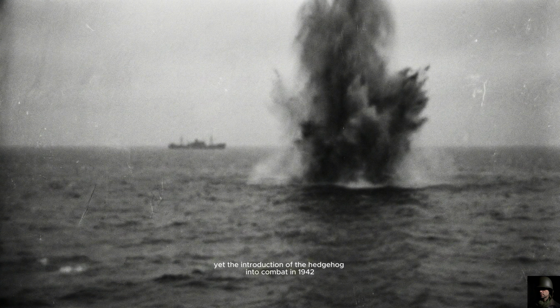Yet, the introduction of the Hedgehog into combat in 1942 was not an immediate triumph. In fact, for the first few months, the weapon seemed to be a failure. This was largely a psychological issue rather than a mechanical one. Naval captains and crews were conditioned to the drama of depth charges. When a depth charge exploded, huge columns of water shot into the air, the ship shuddered, and the crew felt they were doing something violent and effective.